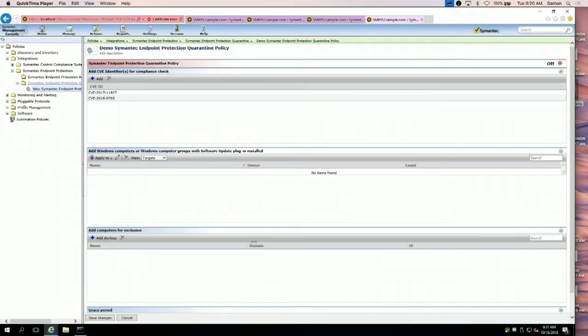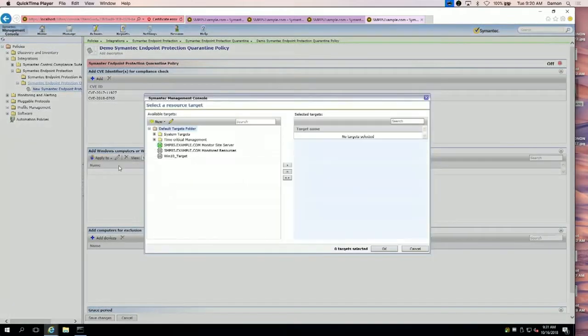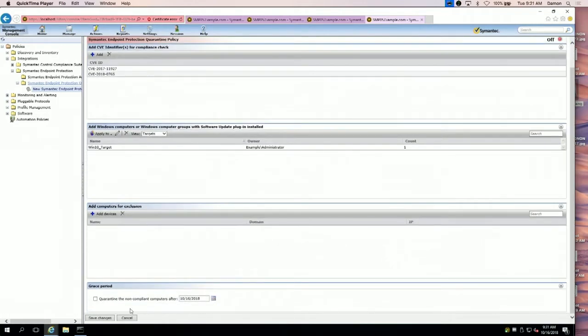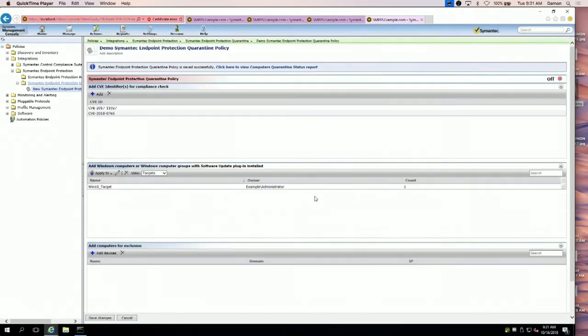And then I'll choose what target I want to apply that to, what grouping of computers that I want to apply that to. So in this case, I'll just apply it to all Windows 10 machines and select that out there. And then I can, if I wanted to, add computers for exclusion, or I can also set up a quarantine expiration date as well. And then I'll save that policy.